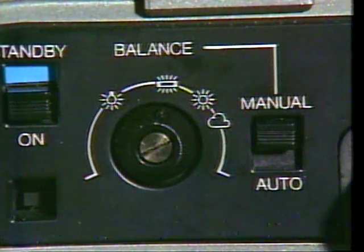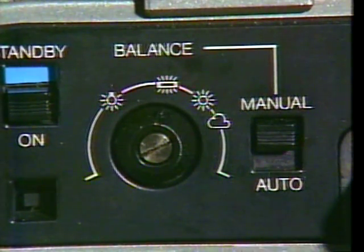If desired, the customer can manually white balance the camera with the appropriate control. This provides full operating flexibility for virtually any shooting situation.